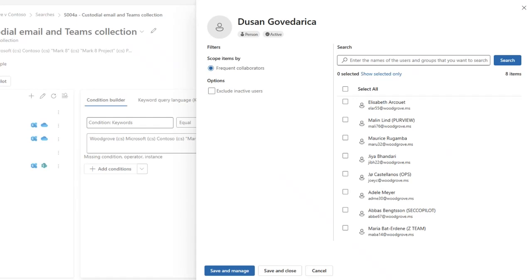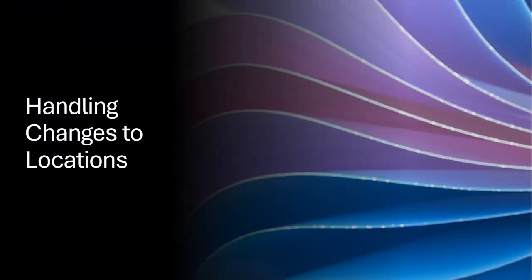So we really do want to make this an easier method for identifying the locations that you're wanting to search in the modern UX. And also, we've added some new capabilities too. So as I mentioned earlier, now in the modern UX, you have the ability to identify frequent collaborators. See who your custodian is collaborating with, both internal and external to your organization, and easily convert those to locations through your search. Another new feature found in the new UX. So this isn't just a new UX. We are also adding additional features as well.